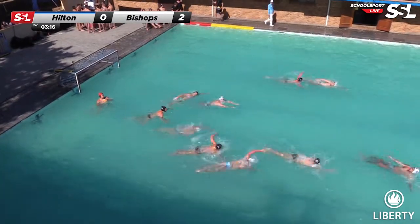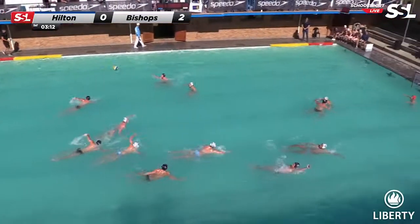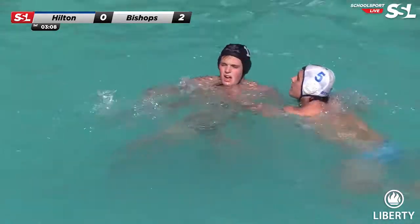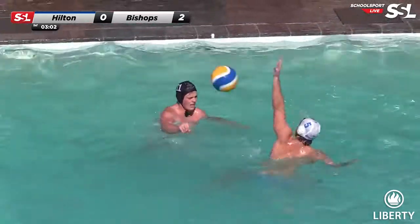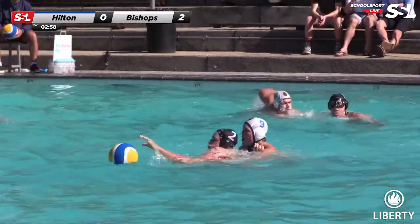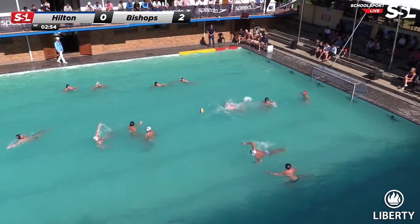Right, the Bishops shoot against the crossbar there. Who shot there, Seb? Tom Lee. Okay. Hilton really should press him more often. He's quite a good shooter from the perimeter. The hole is open, Nick Tillum. Can they get the ball to him? Poor pass there from Hilton.